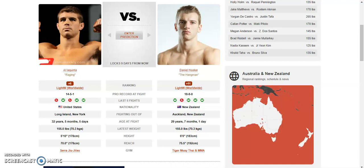Doesn't throw any feints either. And that's why he's so obvious. Like he doesn't throw any feints, doesn't move his head off center line. Has the same tells. Steps in when he throws his hands.